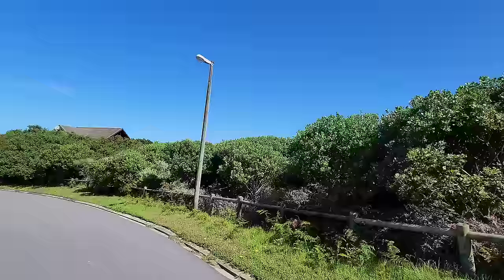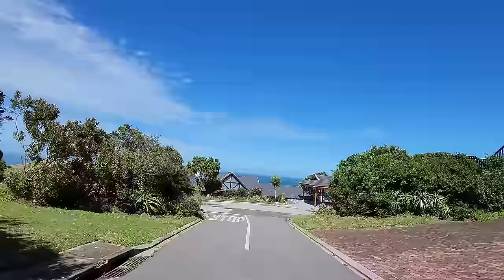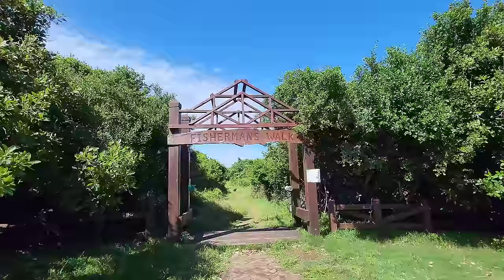This is the whole little area here. This is fantastic. I wanted to come and see the little place. Butterfly is a big symbol here. Okay, so you're going to go and walk with the fishermen? Yes, I want to go and do the fisherman's walk.